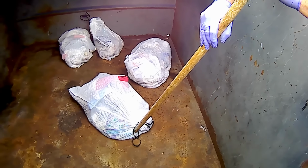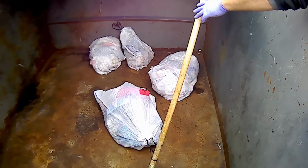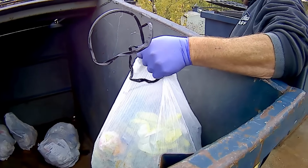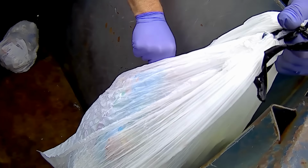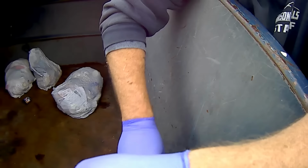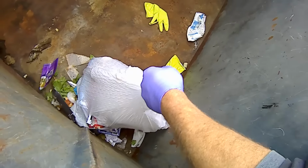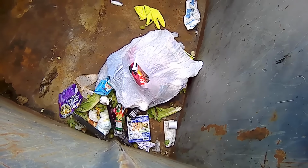Okay, Dan got his stick. Let's see if we can figure out. Ooh. Oh, okay. See, it looks like garbage, but there might be something mixed in with it. Yeah. Oh, it looks like mostly garbage. Yep. Okay. It used to be something. Definitely garbage. Yeah, you can see those ones.